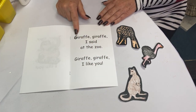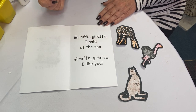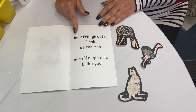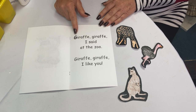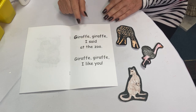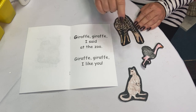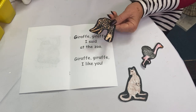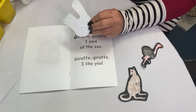Ooh, we have a G. Now G makes two sounds. G makes a g, g, g sound. It also makes a j, j, j sound when you have a G and an I. Giraffe. J, j, giraffe. Do you see giraffe here? I do too. Just a dot, not a lot.